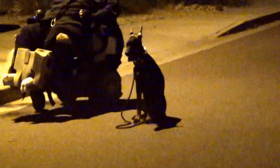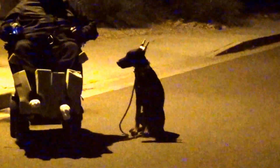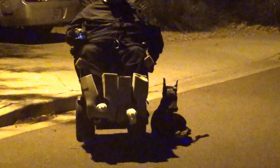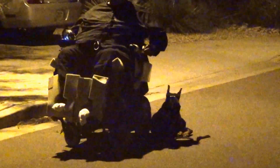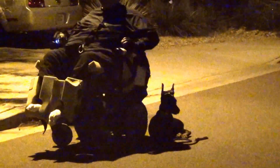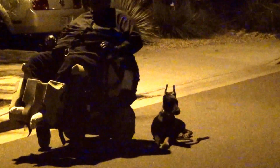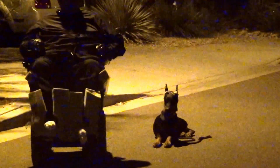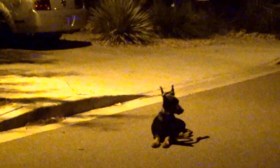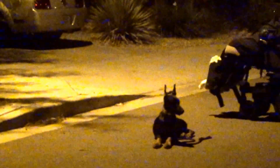So now from the sit command, I'm going to have her lay down. Ava, down. She does like to get pretty close to my tires. It's okay. I mean, she does kind of watch out for them. It's the same as with the sit command. The lay down command, she also has to hold it, so she's giving it a different command.